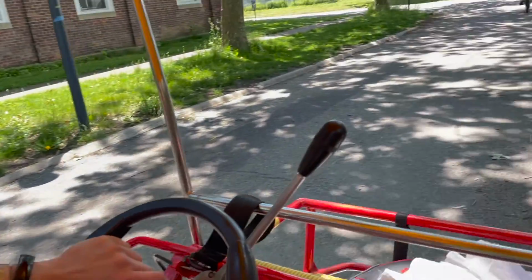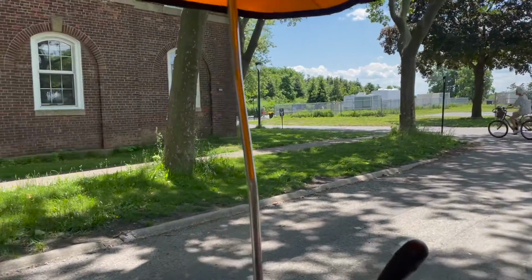Hey there, are you here to join us on the tour of Governor's Island today? I need to do a better job of keeping my eyes on the road right now because there's a lot going on here. Lots of people around, and they are certainly not stopping for us.